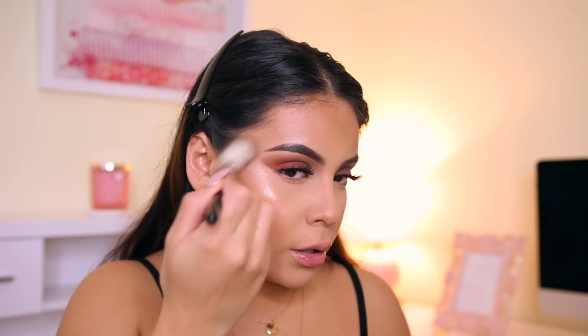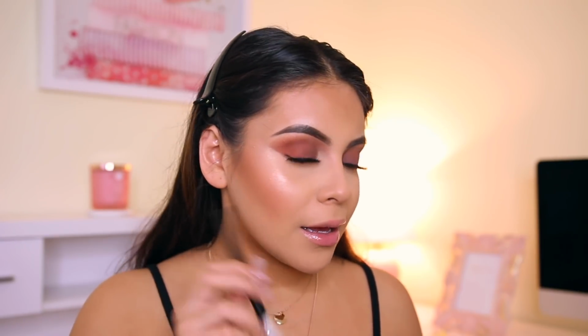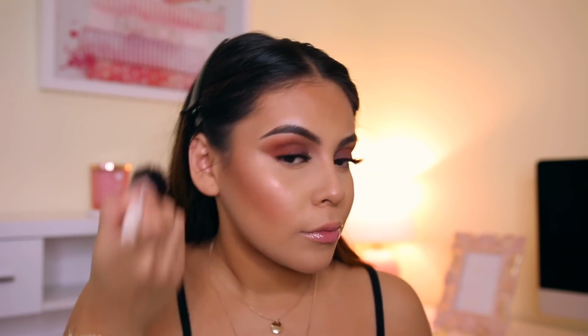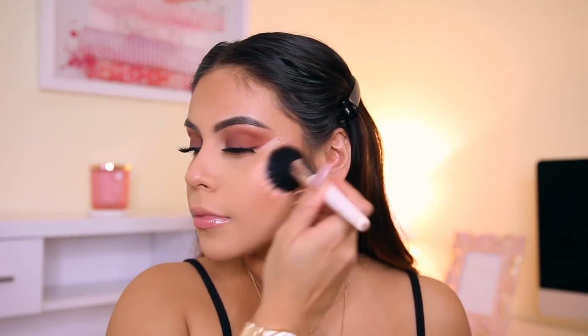So pretty. I love it. You see, it's just such a perfect color. And then I like to go back in with my blush brush that I was using, and I'll just blend that out. Okay, going back into the eyes, that's pretty much it for the face. It's really simple. As you can see, it's glowy skin. It's really pretty and just really fresh and natural.